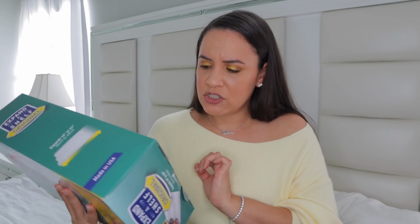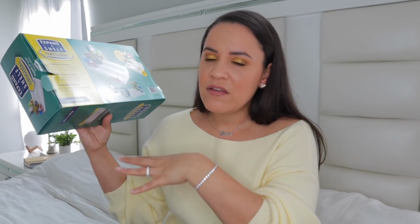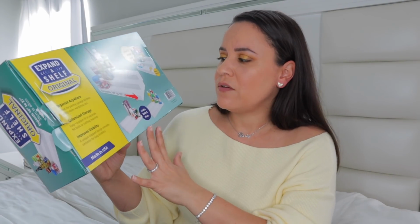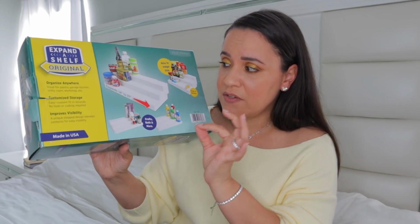But first I wanted to clear out my room because I am going to be reorganizing. This is the expanded shelf system from the Container Store. I'm gonna organize tonight after I film, and then at the end of all of my hauls I want to kind of take you through my collection because it's going to be different. I'm changing some stuff around. So I will link this specific one below.